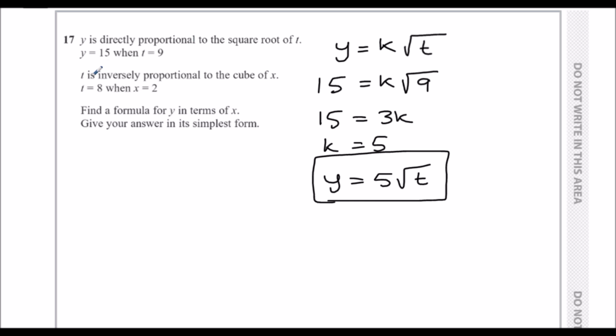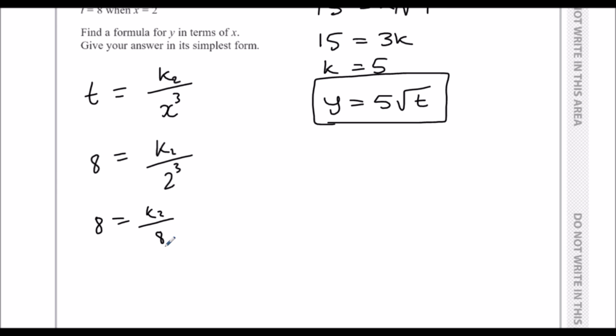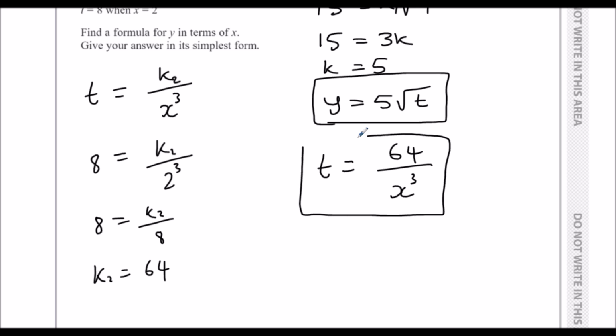That's one equation. T is inversely proportional to the cube of x. So inversely proportional is the relationship k divide. So t equals k divided by the cube of x, x cubed. This k and this k are different numbers. We can call them k1 and k2, or use a different letter entirely if you don't want to get them mixed up. But we can work out what it is straight away. When t is 8, x is 2. 2 cubed is 8, so 8 is k over 8, times both sides by 8, so k is 64. So t is 64 over x cubed. And that's our second equation.